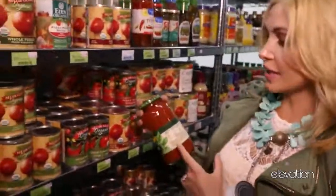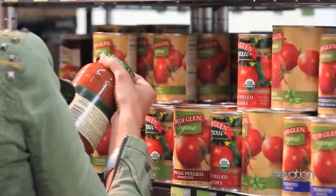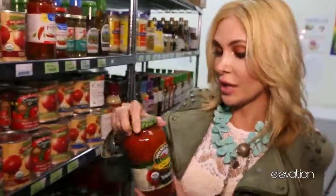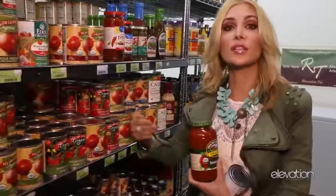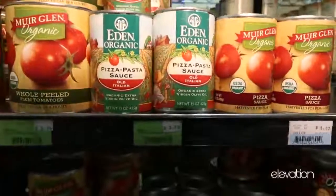So when you're reading labels, the first thing I look for is, is there sugar in this? And sure enough, there is organic evaporated cane juice. Okay, so that means that there's 7 grams of sugar in a half a cup of this. The reality is, over time, when you're buying products that have tons of sugar added all the time, it starts to build up. This happens to be a pizza pasta sauce, so this works for both.